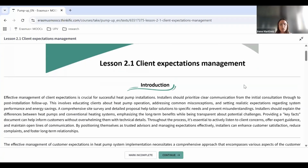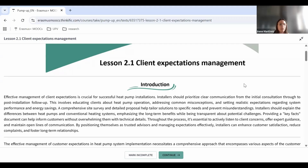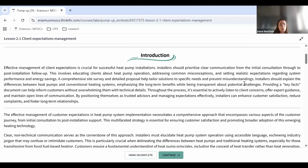The first section, Client Expectations Management, establishes the professional and interpersonal framework for heat pump projects. It emphasizes that successful projects begin with effective customer communication and managing their concerns, possible misconceptions, or unrealistic expectations about energy savings. It's important to communicate to learners that the success of a heat pump installation depends as much on communication as it does on engineering. To this end, key aspects are clarity, transparency, and personalized guidance, as well as comprehensive communication, which can significantly enhance overall client satisfaction.